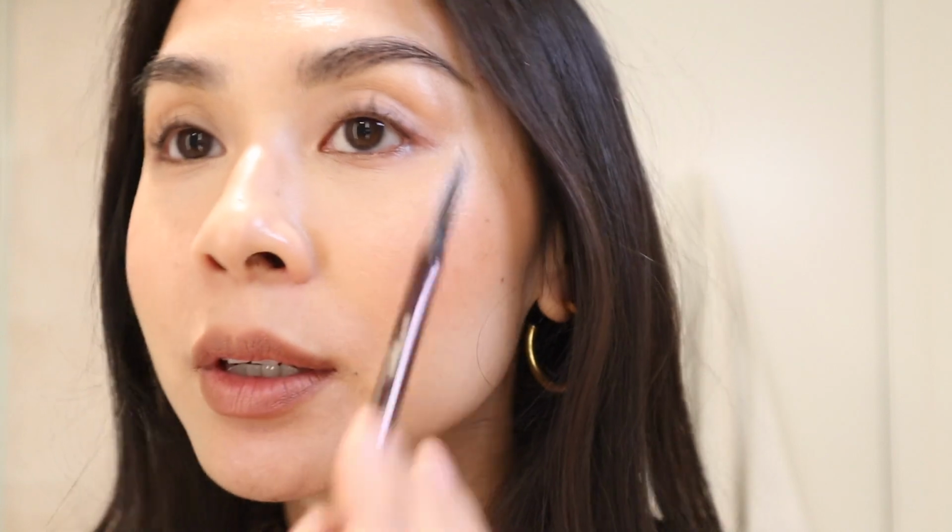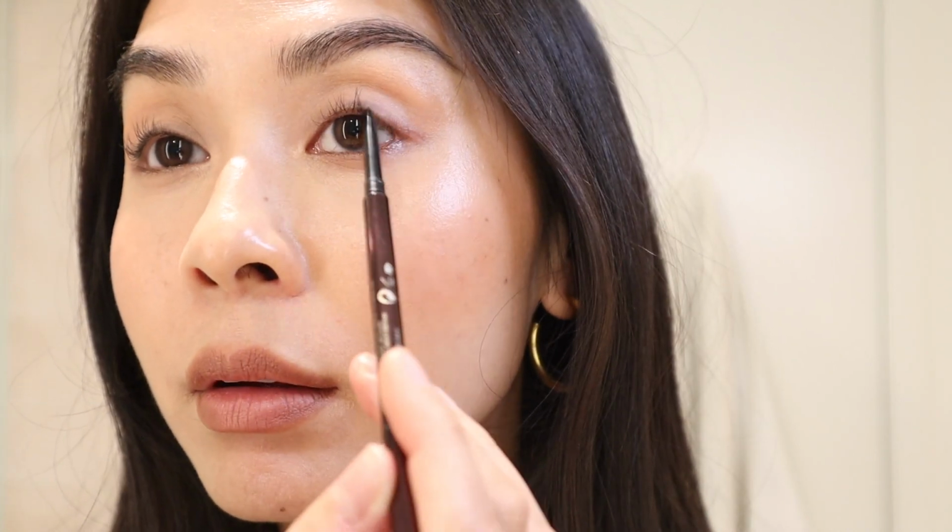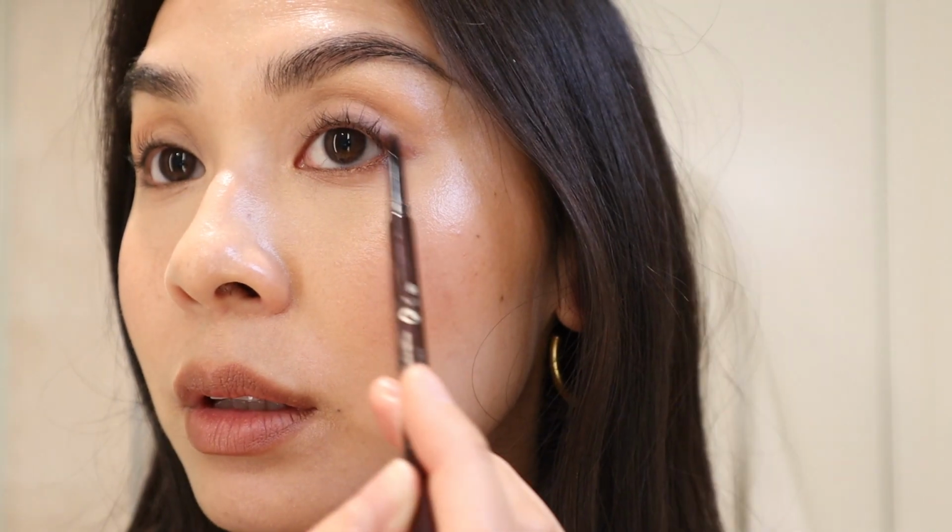You guys, I am a cat eye girl. I do cat eye every single day. That's my comfort zone. I love the cat eye. So even when I'm doing a natural look, I'll try to fake a cat eye in there. I feel the most pretty when I have a cat eye.